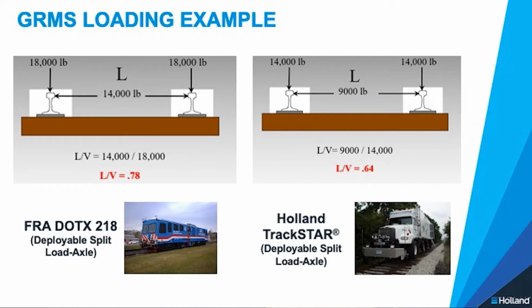So I have chosen the FRA DOTX 218 car, as well as the Holland Trackstar to give a comparison to understanding GRMS. The heavier rail-bound car is going to put down a vertical load pinning the rail of about 18,000 pounds of vertical force, and then applying a lateral load of about 14,000 pounds outward, which yields an L/V of about 0.78 when considering GRMS measurements for defecting. The Holland Trackstar is not weighed as heavily and utilizes a 14,000 pound vertical force with a 9,000 pound lateral load, and provides a kip force for load severity of about 3,400 kips.